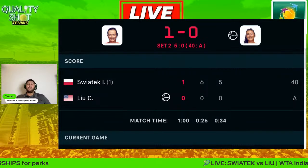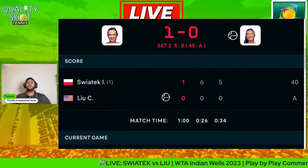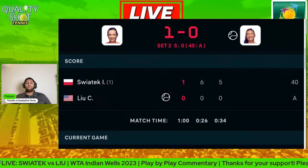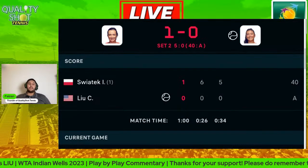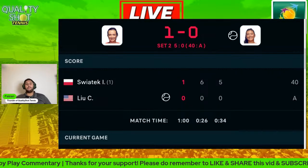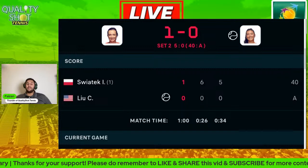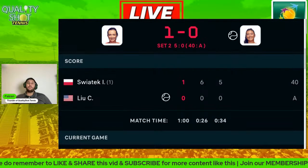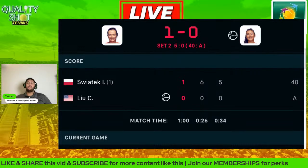Crazy. This is crazy though to watch, isn't it? Here we go. Advantage Liu. Serve into the net. Second serve coming up. Świątek will be letting her off the hook here if she doesn't break and take this match. But to be fair, Liu has also given away a lot of game points.